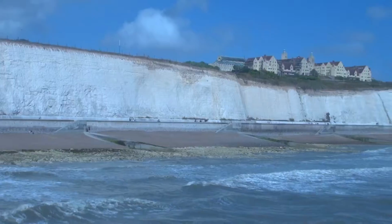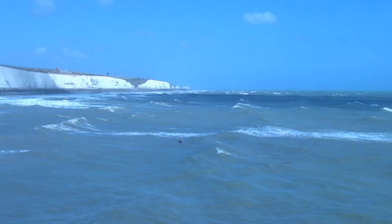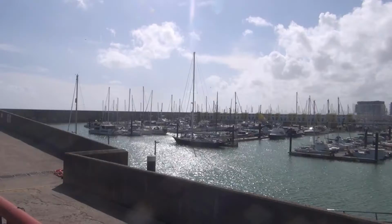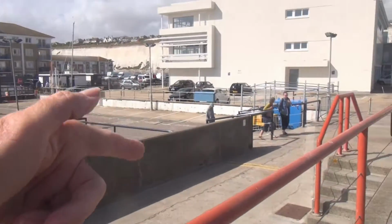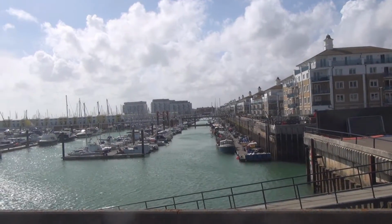I've seen people walking around the outer perimeter of the marina, so there must be a way around the outskirts of it. Hopefully. So it looks like I'm going to drop down that track there to go along there, and there must be a way out at the other end.